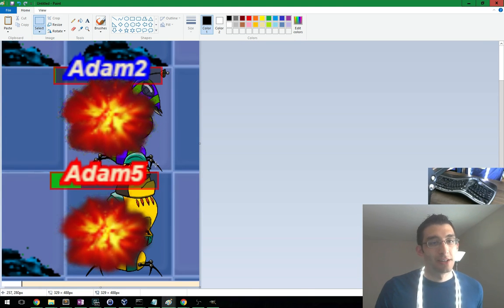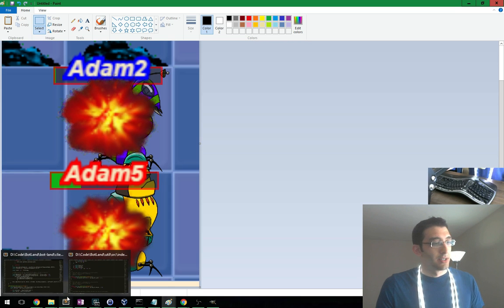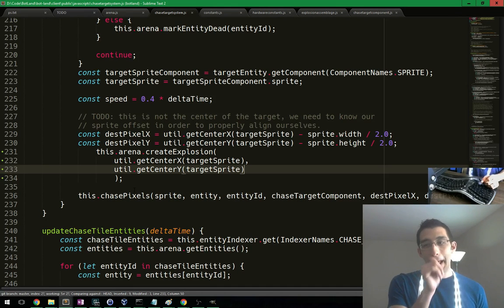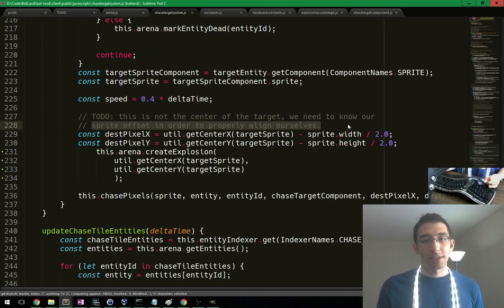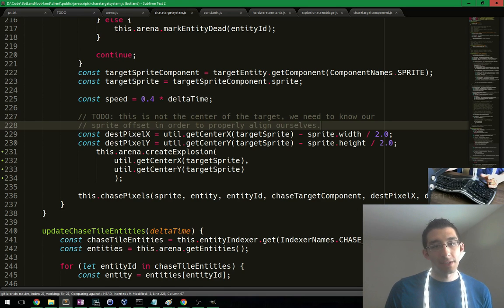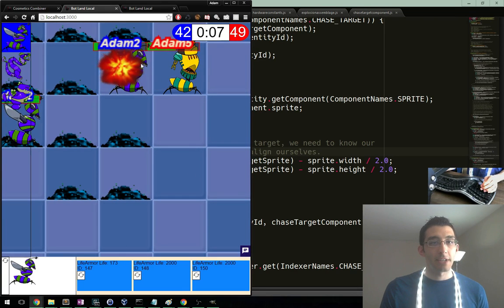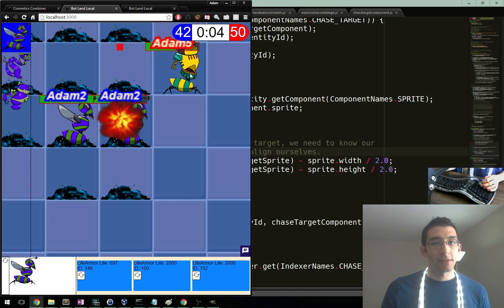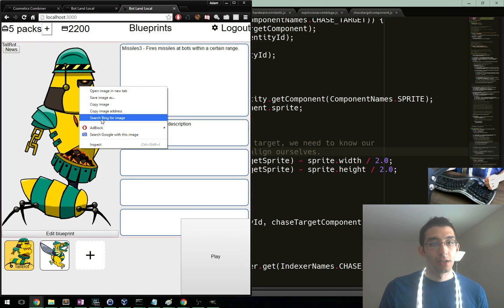I think it might look better. This Y coordinate is just totally wrong. Night mode, botland. What is this though? We need to know our sprite offset in order to properly align ourselves. So I don't know what I meant by this. We need to know our sprite offset. Different offsets in different tiles. I don't think it's that it's in different tiles. I think it's that different bots have different offsets there. So the height of this bot is larger. And again, if we go look at that image, open image in new tab.